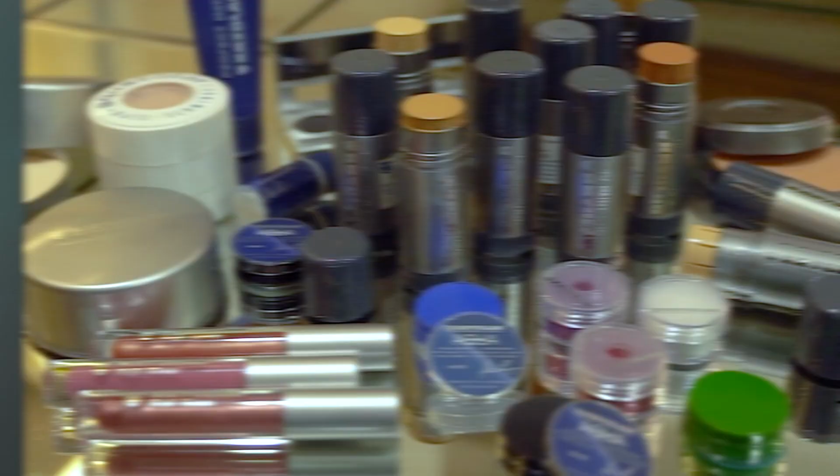I'm representing Kryolan today. Kryolan and my journey begins 18 years ago when I came into this industry. Kryolan is a brand which is used by makeup artists all over the world.